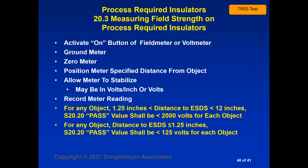So how do we make the measurement? Well, first of all, we turn it on. It's always a good thing to do. Then we make sure that the meter is grounded. To make accurate measurements of fields, your meter must be grounded. You want to zero the meter, make sure that when you're looking at ground, the meter actually reads 0. Then you position the meter the specified distance from the object: if it's a field meter, 1 inch; if it's a voltmeter, as close as 1/10 of an inch. You want to allow the meter to stabilize, and your reading will be either in volts per inch or volts. Record the meter reading.